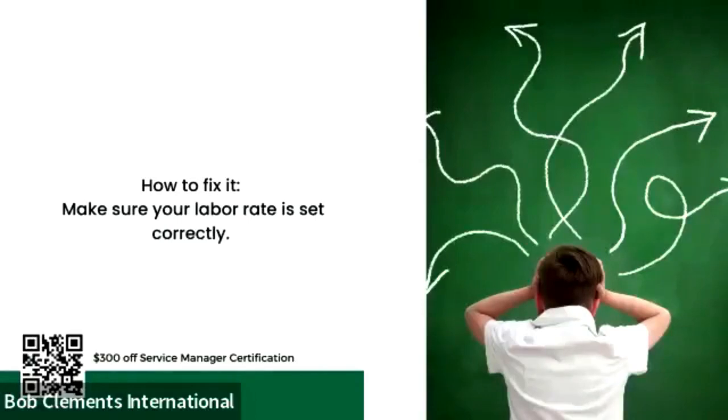And so there's no exception to clocking in and out of work orders. It's the first thing you have to do if we want to reclaim this inventory and not have lost inventory. The next thing you have to do to fix the inventory issue is make sure your labor rate is set correctly. We've got to make sure that what we actually are charging makes sense.